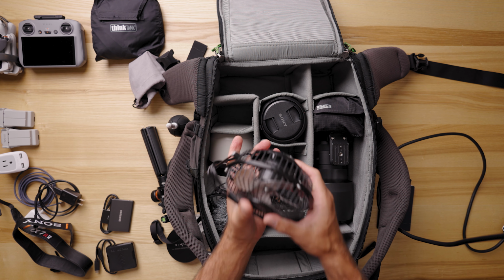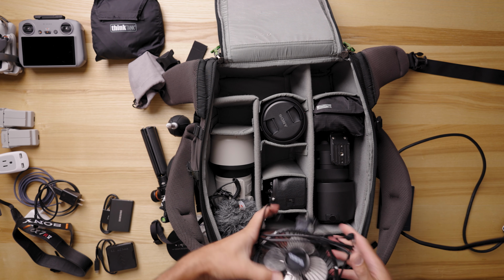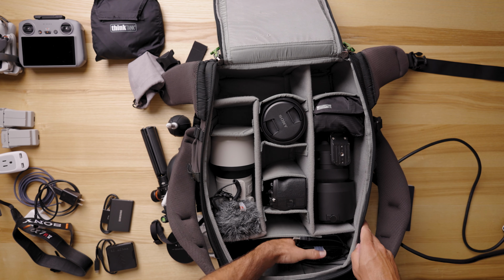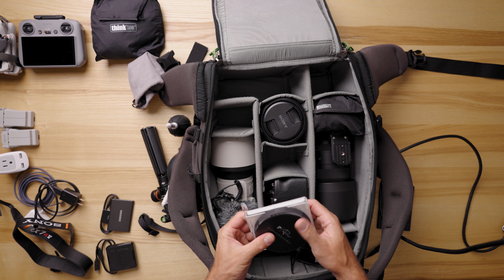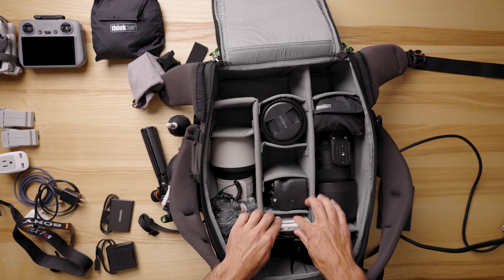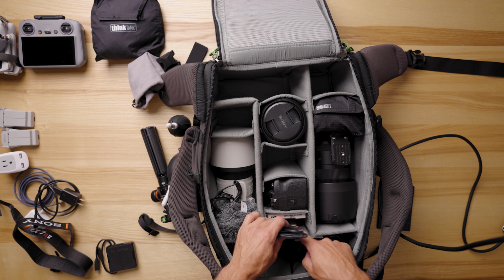So the fan is usually up top here. Oh, no, I usually do it like this. I go upside down to conserve space. Peter McKinnon and the Tiffen Pro Mist are gonna go here, and then that gives me a nice space right there to go.